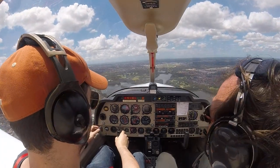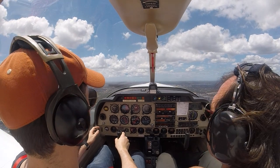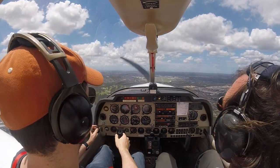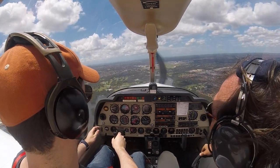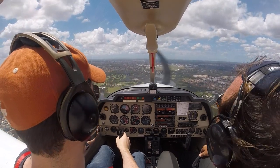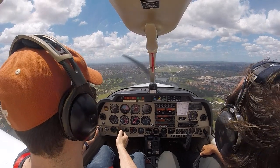Okay, power to idle. Hold your height, raise your nose, raise it. Once we get into the wide arc, select 10 degrees of flap. Okay, 85 knots, lower the nose. Okay, set the power to 1500. And use power to control speed at this point. Yeah, November, runway left, clear to land. Runway left, clear to land.